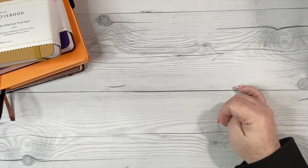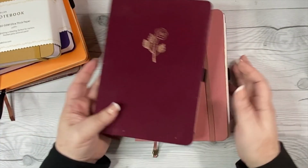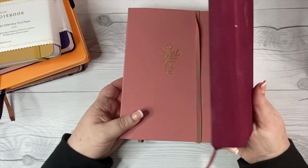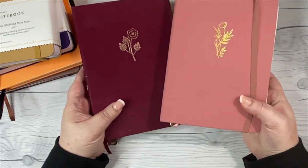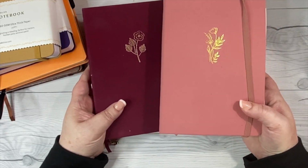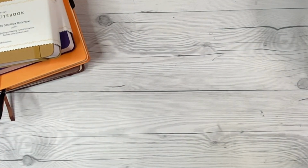And then for my personal bullet journals, let me grab my 2021 bullet journals really quickly. These were my 2 bullet journals for 2021. This one was named Diana after Wonder Woman. This one is named Buffy after Buffy the Vampire Slayer. And I do like my journals to be similar, but not matchy-matchy. So they complement one another, but they are not identical. And I have done the same thing for 2022.